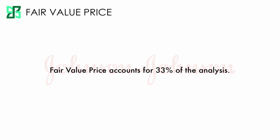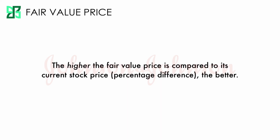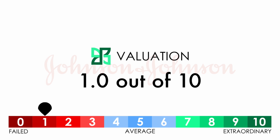Fair value price accounts for 33%. It's basically the true value of the company's stock price when accounting for everything. The higher the fair value price is compared to its current price, the better. JNJ has a fair value price of $134.88 per share, which I consider to be expensive, and that means a score of 1. For valuation, we get a score of 1.